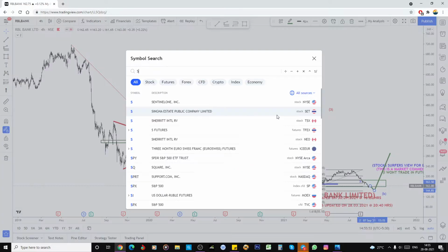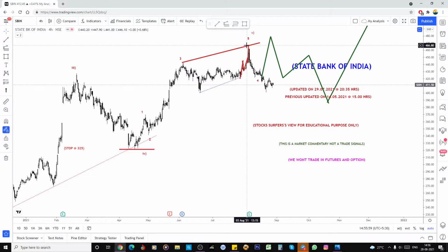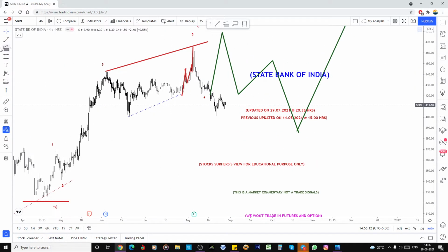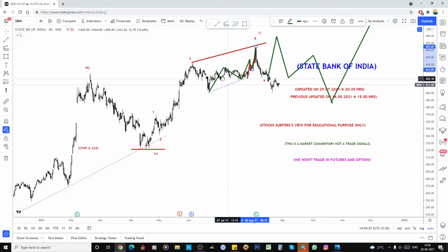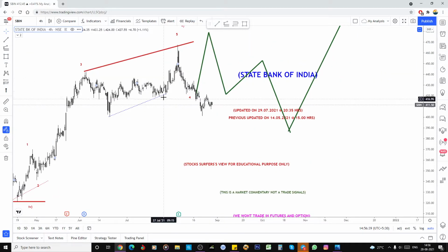So next is SBIN. See, what I expected from here was that it can go back, right? But it already did, which means I'm not so satisfied with what happened here. And I have explained that ABC is a three-wave structure, but sometimes the fifth wave could be like this: 1 2 3 4 and 5. So it could be anything. So wait for this. I'm not getting anything here and not very interested in this zone for SBIN, because the way it ended here, it's looking like a 3-wave structure.